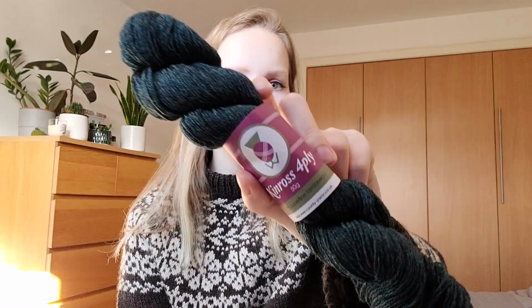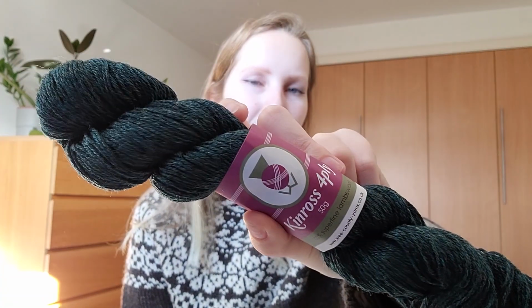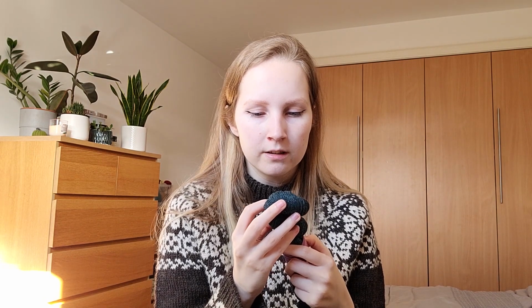So here's the color that I got. This is called Scots Pine, and it's this kind of dark turquoise forest green. It's got some bright blue, but also spun with some very dark green or dark blue. So it's a very heathered color, and here it is caked up.